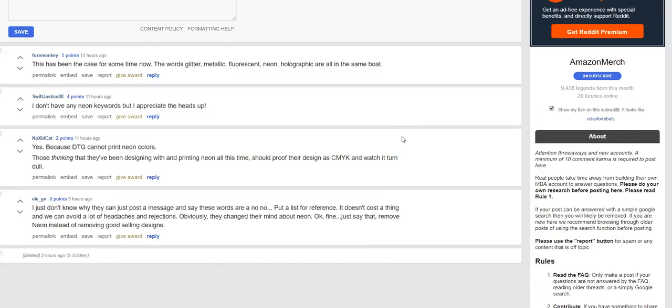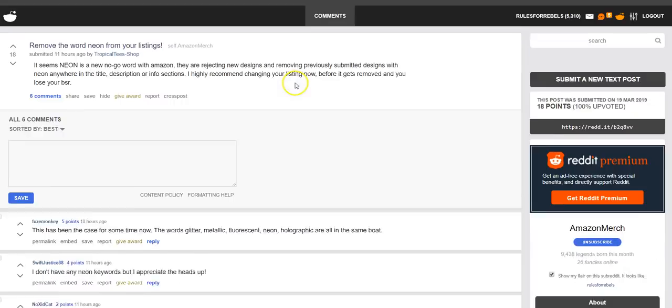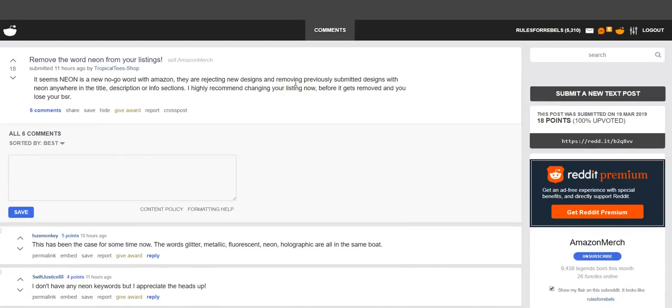Here someone says, this has been the case for some time now. Words like glitter, metallic, fluorescent, neon, holographic are all in the same boat. So this has nothing to do with content policies. Nobody's trademarked the word neon. It's just, like they said, Amazon can't print glitter, metallic, fluorescent, holographic, etc. So they don't allow you to put these words in your listing.